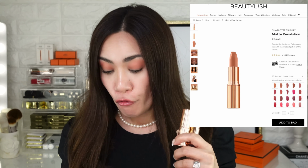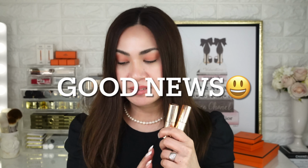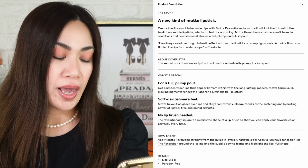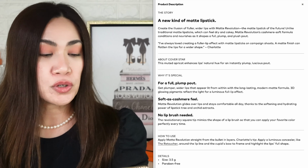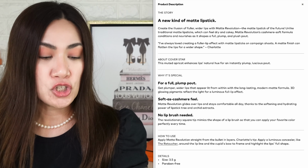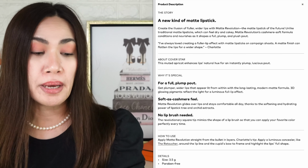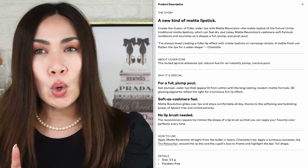If you're in Japan, you can get this at beautylish.com for 3,740 yen each. Meron itong 3.5 grams and it is paraben-free. Walang paraben. Good news. I'm at the Beautylish site for the description. A new kind of matte lipstick. Create the illusion of fuller, wider lips. Matte Revolution. The matte lipstick of the future. Unlike traditional matte lipsticks, which can feel dry and cakey, Matte Revolution's cashmere soft formula conditions and nourishes as it shapes a full, plump and plush pout. Why it's special? For a full plump pout, soft as cashmere feel, no lip brush needed.